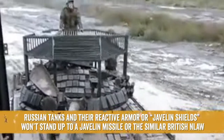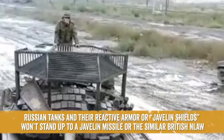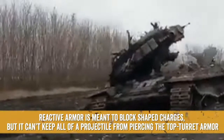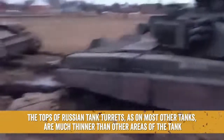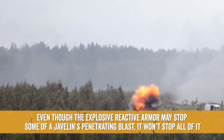Russian tanks and their reactive armor, or Javelin shields, won't stand up to a Javelin missile or the similar British NLAW. Reactive armor is meant to block shaped charges, but it can't keep all of the projectile from piercing the top turret armor. The tops of Russian tank turrets, as on most other tanks, are much thinner than other areas of the tank. Even though the explosive reactive armor may stop some of a Javelin's penetrating blast, it won't stop all of it.